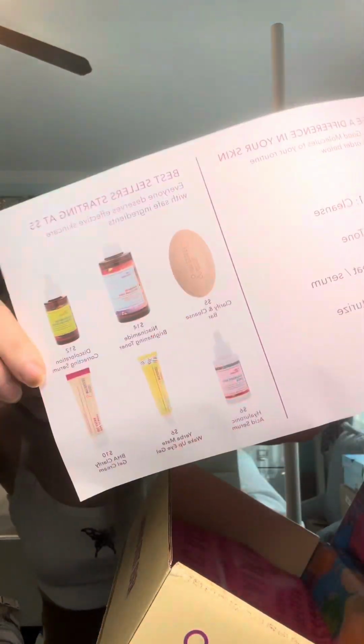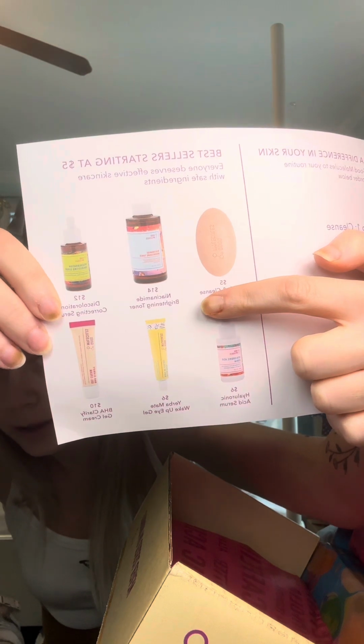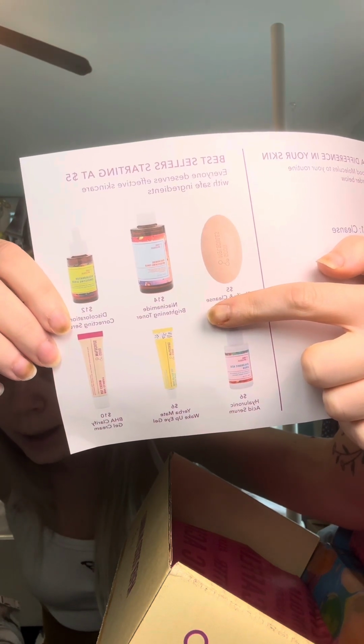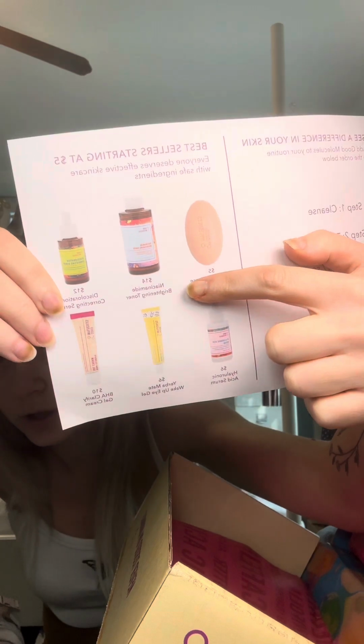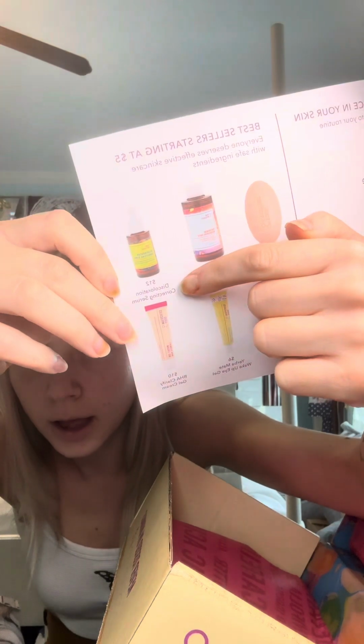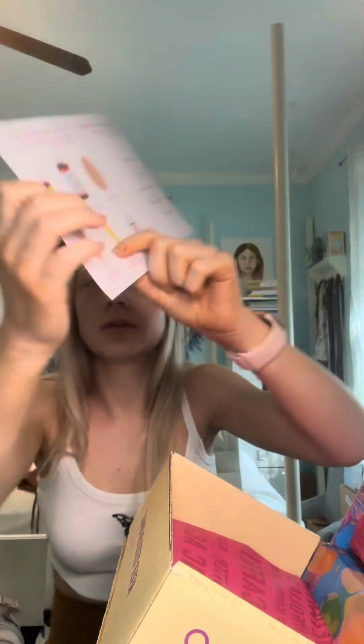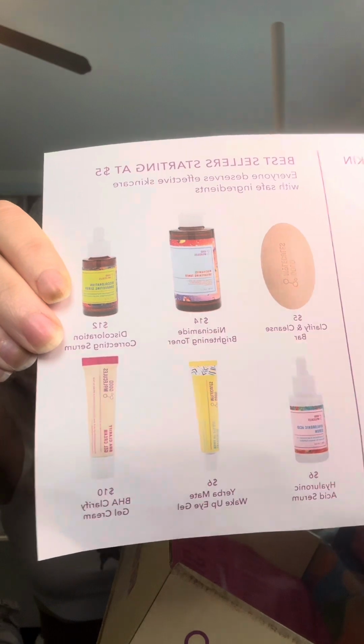And some of their best sellers are starting at $5. They have a Clarify and Cleanse bar, which is literally soap right there. Then this one is a niacinamide brightening toner. So that's your toner. That would be your second step after cleansing. This one is a serum. That one, what does this say? Oh, that's the BHA Clarify Cream Gel.